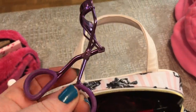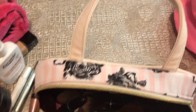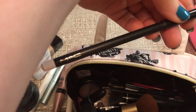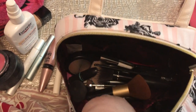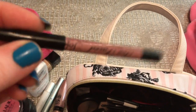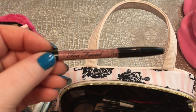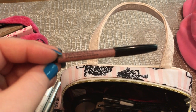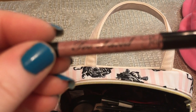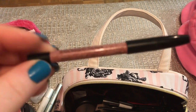This is an eyelash curler I use every time I do my makeup. A MAC white eyeliner. I think it's called Fascinating. Oh, this is an awesome lip liner. I've used so much of this. It's already been sharpened down to very little. Sorry if you can't see. It's not wanting to focus. But it's like a nude color.